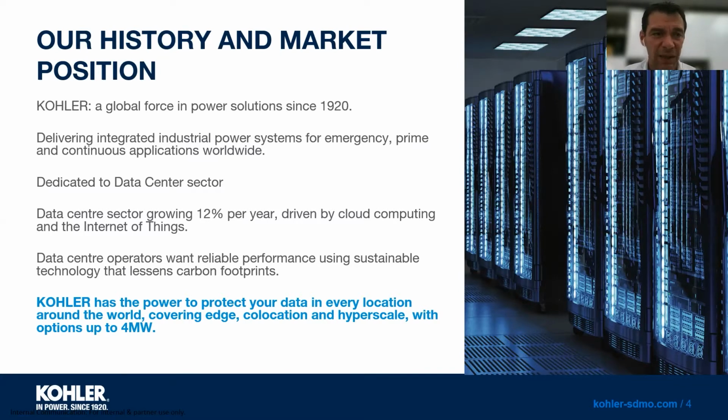Obviously, in that 100+ years, we've evolved, and we've developed a dedicated data center sector, recognizing the opportunity for our products in the data center market, and seeing that as a continually growing sector, which continues to grow at over 12% a year, driven obviously by all the things that we take for granted, cloud computing, and the growth of things like the Internet of Things.